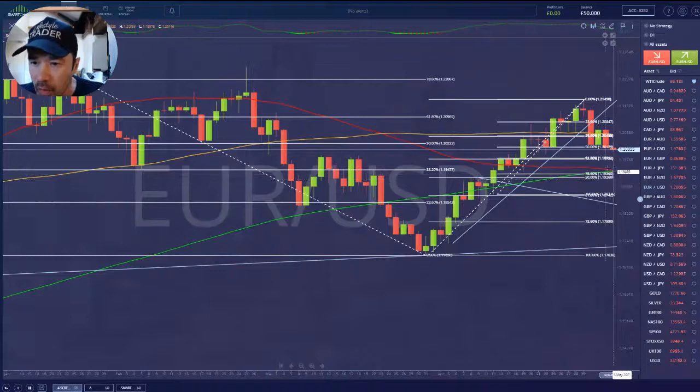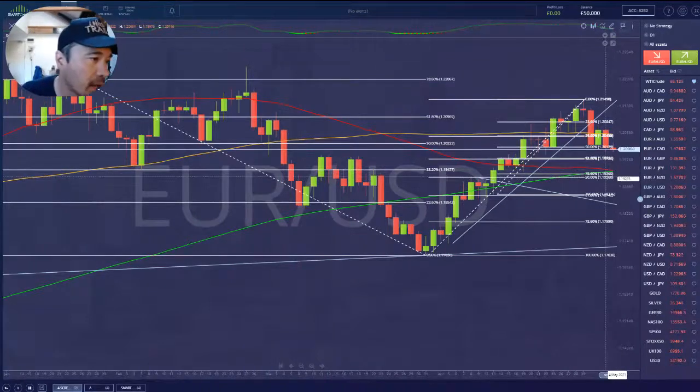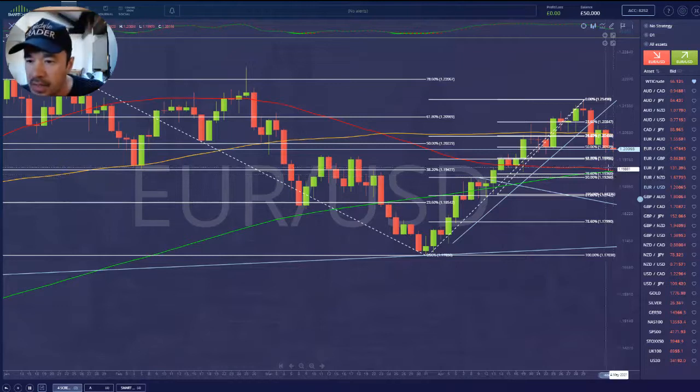We have got good support around the mid 119 area. I've got 119.6545 to be precise. And that is around this 38.2% fib, and it's around the 50 and the 200-day moving average. So this will be the big test on the downside for me initially this week.